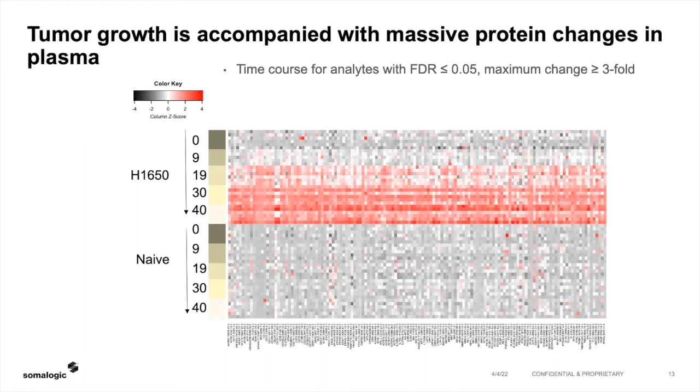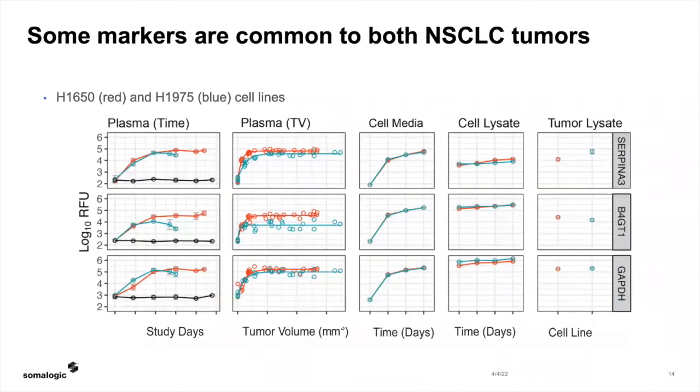And so we wanted to ask a fundamental question. As these tumors grow in mice and secrete proteins, what can you see first? If we go to the next slide now, please, for these two different cell lines, again, they're both non-small cell lung cancer cell lines. If you look at the far left set of panels, these are values in plasma as a function of just time. And the two different cell lines are either in red for the erlotinib sensitive or in blue for the erlotinib resistant cells. For these three particular markers, they both go up in both tumor types.